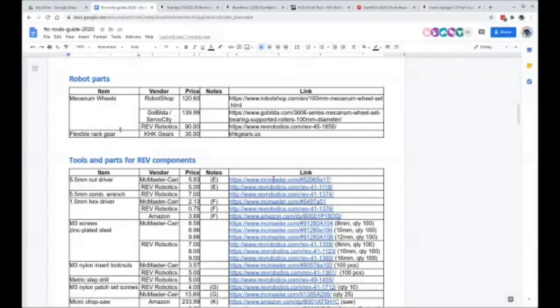In the Rover Ruckus game, we pioneered the use of something that's called flexible rack gear for being able to do our extensions. It was really, really effective, and everybody wanted to know where we got them. We got them from a company called KHK Gears, which is actually out of Japan, and their US distributor website is here. So because everybody was asking us where to get those, I included those there. The robot parts section, I expect, will go out.